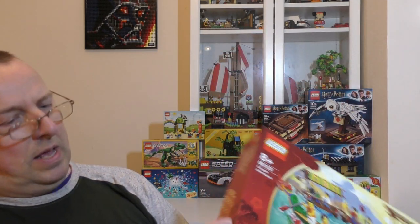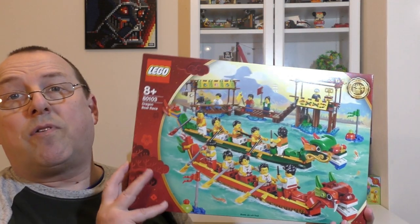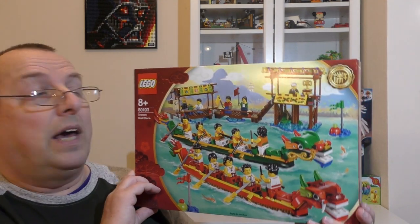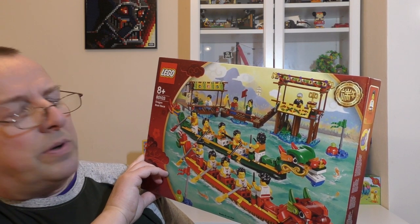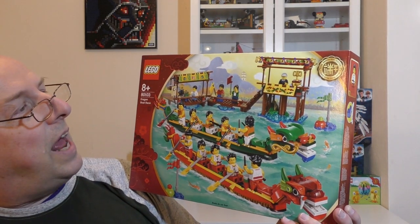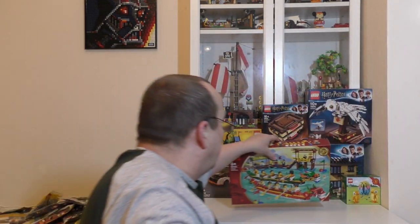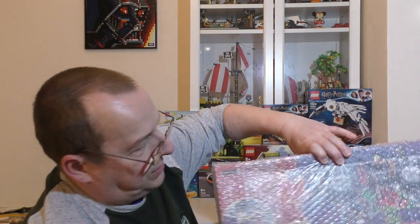What year is this from? Let's see if I can find the year on the side of the box. 2019, so it's not from that long ago, but these Lunar New Year sets do tend to only stay on the shelves for 1 year, so if it's made in 2019, it would probably have been available in 2020 when it was for sale. But yeah, still a nice little thing. I'm not quite sure how popular these dragon heads and boats will be, but the amount of minifigures in that is quite good.